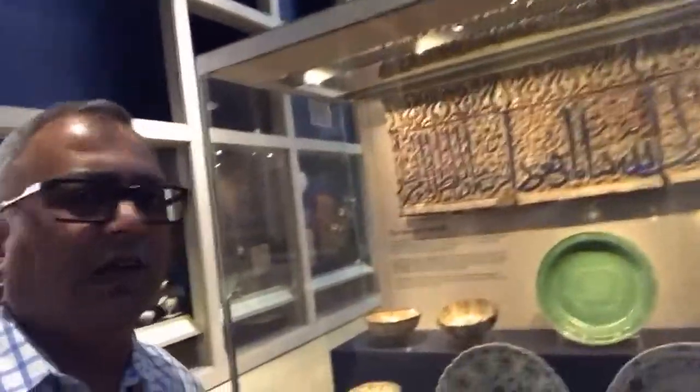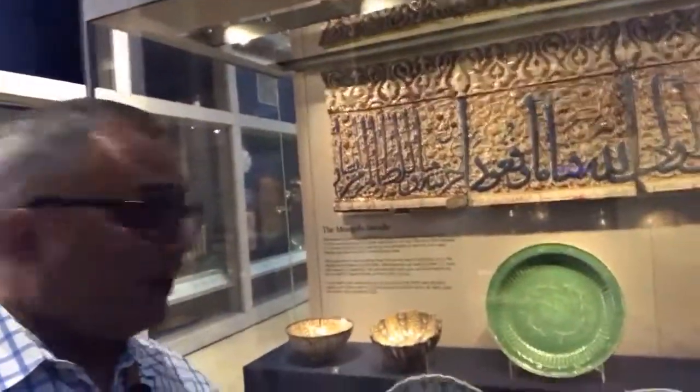So Islamic art developed from many sources: Roman, early Christian art, the Byzantine styles. There's also Sasanian art of pre-Islamic Persia. There are Central Asian styles that are brought together by various nomadic incursions. There are Chinese influences. You'll see it here on Islamic painting, on pottery, on textiles.